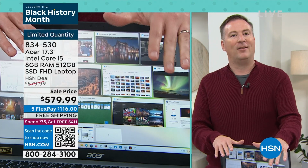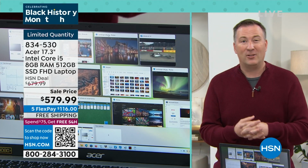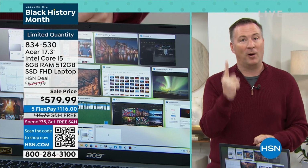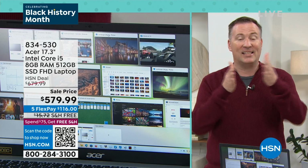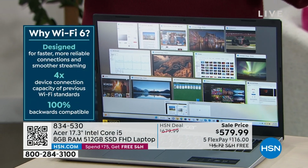Well, this one not only has the latest processor, the latest hard drive, the latest technology from Acer, it also has the latest Wi-Fi that's out there called Wi-Fi 6. And what's better than having one antenna? This actually has two antennas. So once you're connected, you stay connected. It's constantly pinging your home router to make sure you have no issues connecting to the internet.